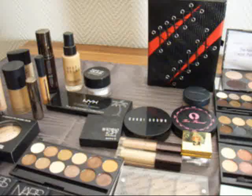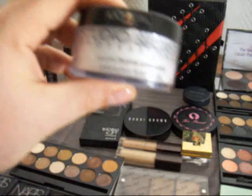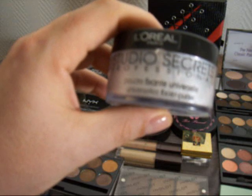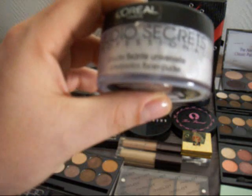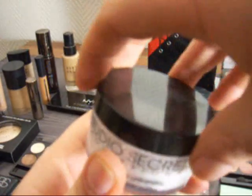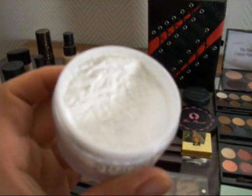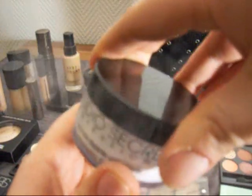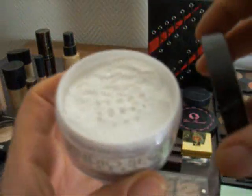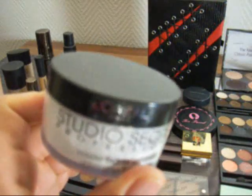Okay, now coming to worst of all products again, L'Oreal Studio Secrets. It's weird how the primer I like best and the powder I don't like at all. The Studio Secrets Universal Fix, what is it called? Well, their setting powder. I would compare this to flour. I mean, you can just use flour and put that on your face and it would be the same. I don't like it. For some reason, I mean, it's finely milled, but the texture of it, it cakes up. It doesn't look right. I don't like it.